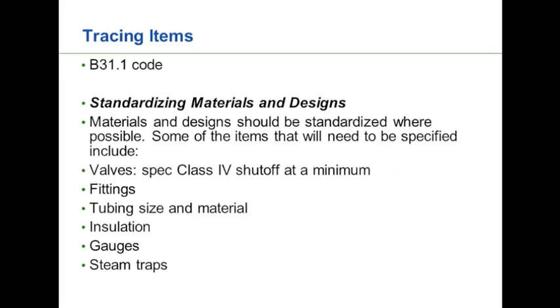We also want to make sure that when we are selecting our components that we are obviously meeting the bare minimum of the ASME codes that are the guiding principle behind a lot of the design. B31.1 is the predominant code that we see out there. Local authorities are probably going to use some variation of it. And all it's saying is that we are selecting materials that will meet the design pressure and temperature requirements of the lines that we're running.